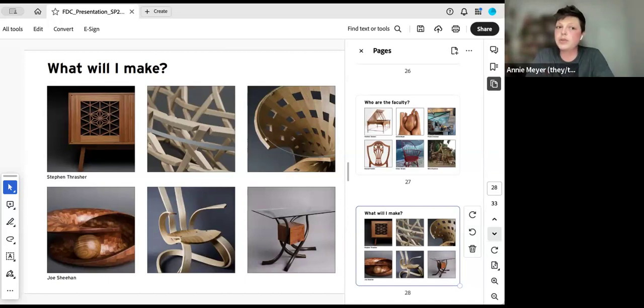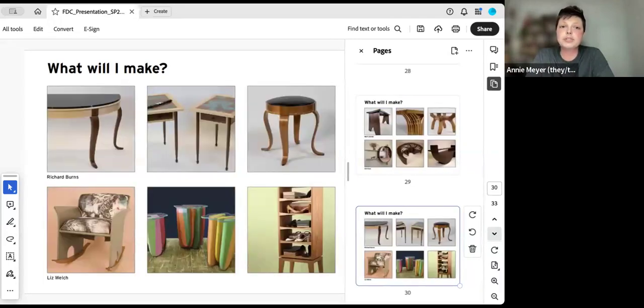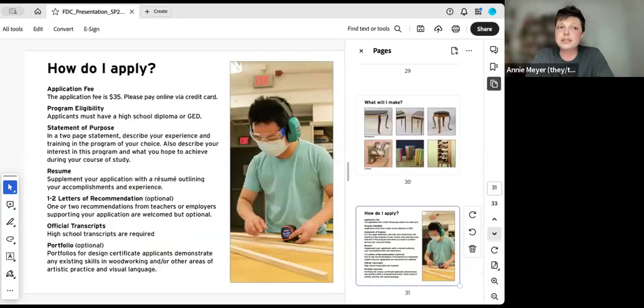So here are some sample collections of Stephen Thrasher, Joe Sheehan, Mario Davila, Adi Kitov, Richard Burns, Liz Welch. So you can see everyone really has their own take that makes their collection uniquely theirs.